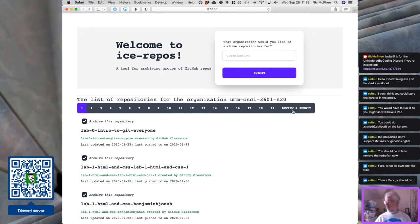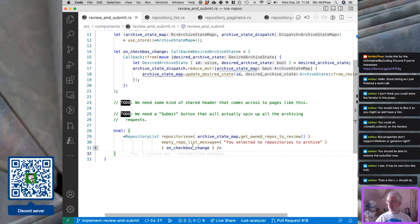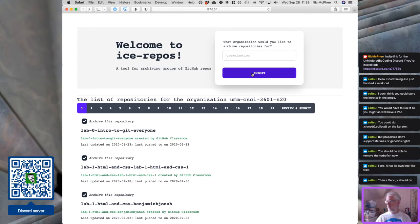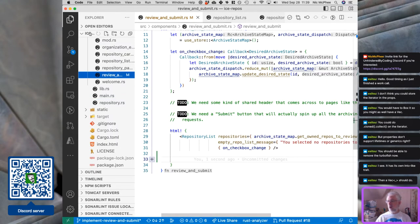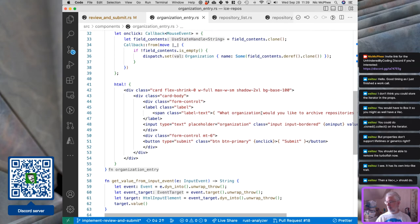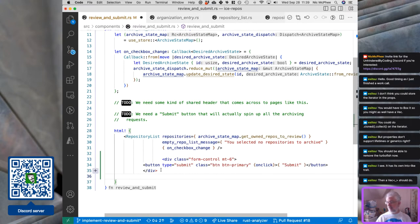Okay. So we want an archive selected repositories button down here at the bottom. So this HTML isn't done yet. So we need a button. What's an example of something with a nice button so I can steal, because I don't like having to think. So that was a good button. That was in organization entry. And that's this little div right here.